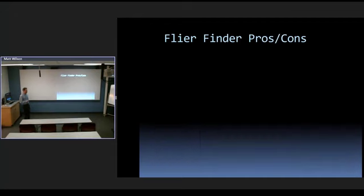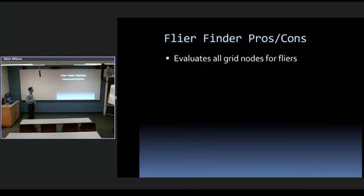Okay, the current pros and cons of the current implementation of Flier Finder. It evaluates all the grid nodes for flyers. That is a tremendous advantage. These are the bathymetric grids that we have. They routinely consist of tens of millions of nodes, and it's going to evaluate every single one of them, which is a huge advantage.